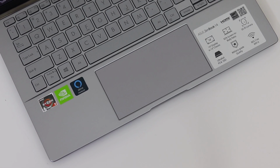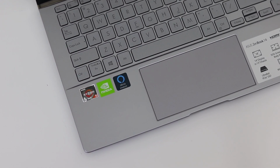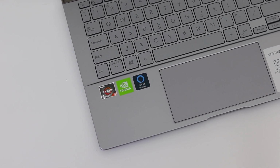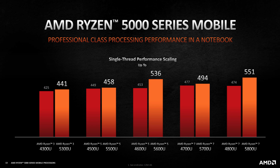Now this laptop sports Nvidia's GeForce MX350 graphics card and AMD's Ryzen 5 4500U, which is an incredible combo for the price. I know the Ryzen 5000 series are out for laptops, but the Ryzen 5500U is still using Zen 2 architecture, which means you're not leaving much performance on the table.